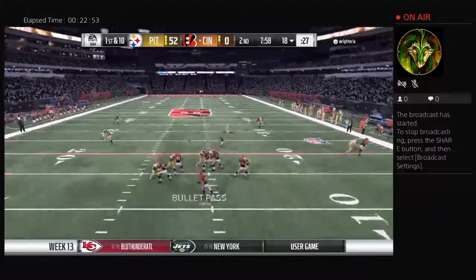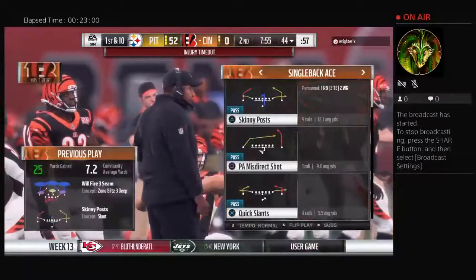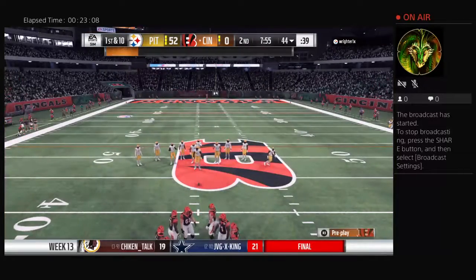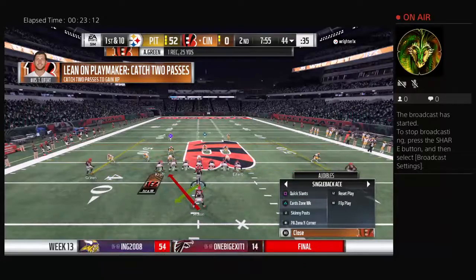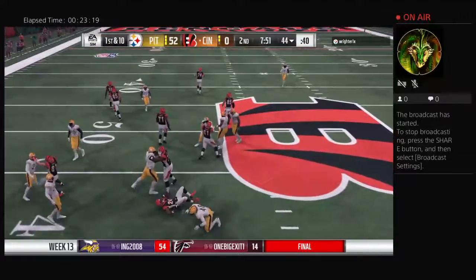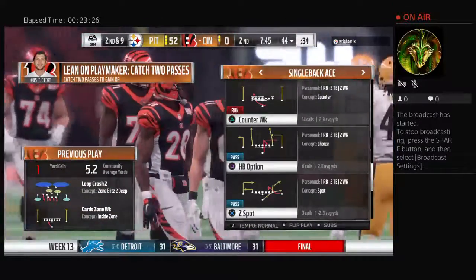First and 10 for Dalton. Oh, a scrap for the football, and he's going to come down with it. Fresh set of downs here. The former second-round pick, this is Joe Mixon. And he's going to take this one up only to about the 44-yard line. Just a yard on the first down carry, so it's 2nd and 9.